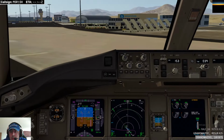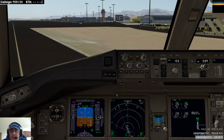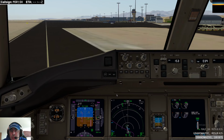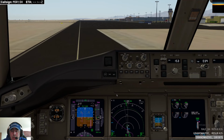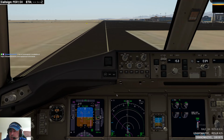Ladies and gentlemen, this is the conclusion of the flight. Welcome to Sharm El-Sheikh. This will be your indication it is safe to move about the cabin, gather your belongings, and to depart. We'd like to thank you for flying with us today. We appreciate your business and hope to see you.